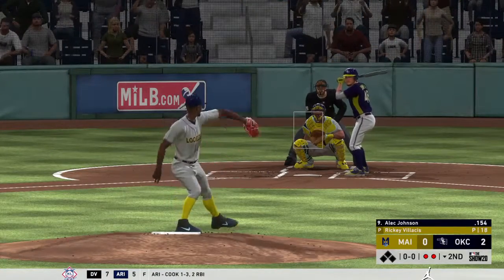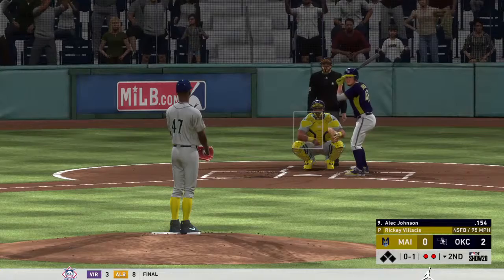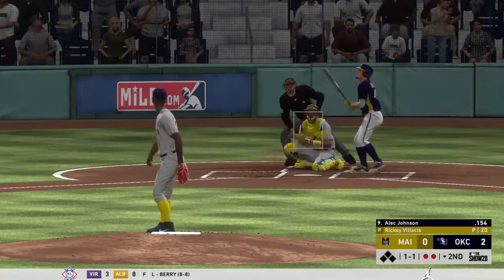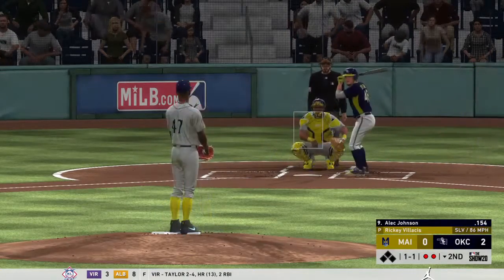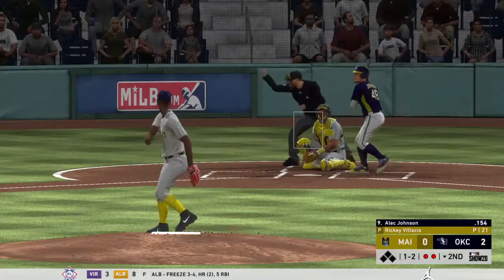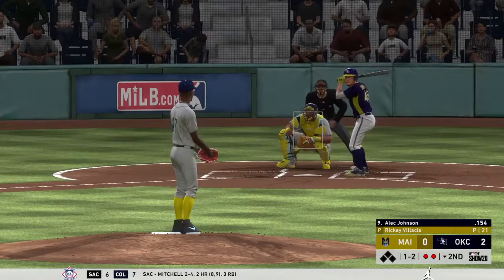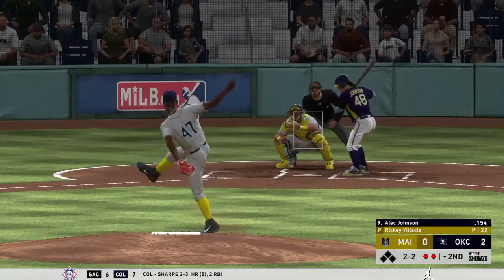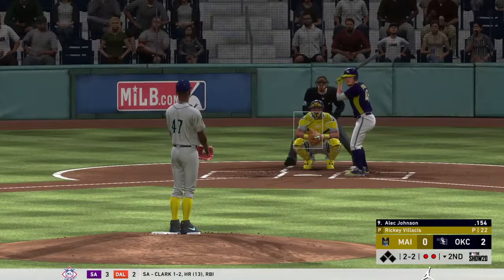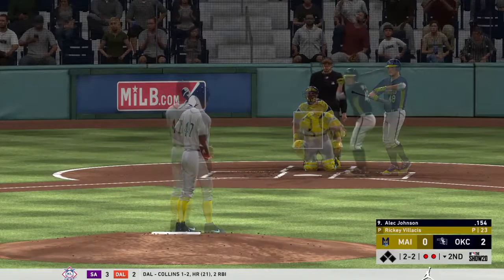First offering on its way. 0-1's the count. Into the windup. Here comes the 0-1. 1-1. Now a slurve is looked at here for strike 2. Bases are empty here with 2 men out. To 2 balls and 2 strikes now. He stays alive, still 2-2.